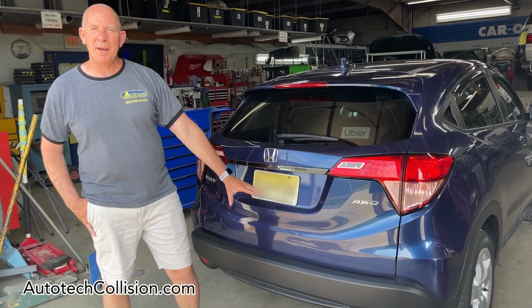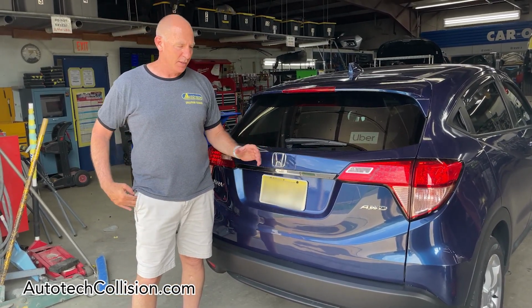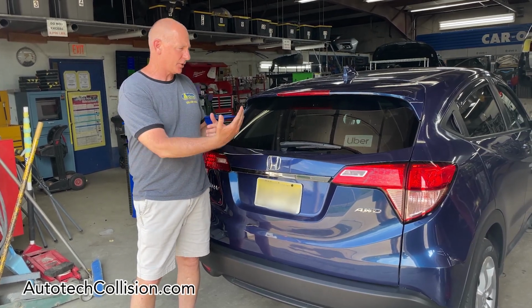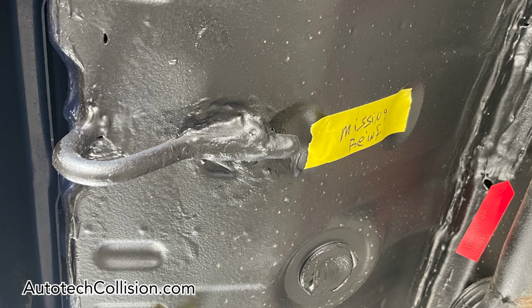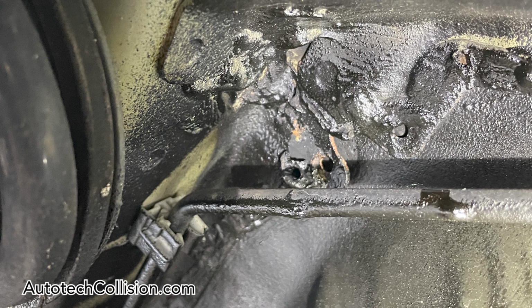They welded a floor pan to this thing. It is horrendous. This car is completely unsafe to drive. There's a reinforcement that belongs where the tow hook cover goes. They actually hacked it off underneath and never put it back on and just welded the tow hook right to the floor pan. There's missing welds. They caked undercoating and panel bond all over just to cover it up.